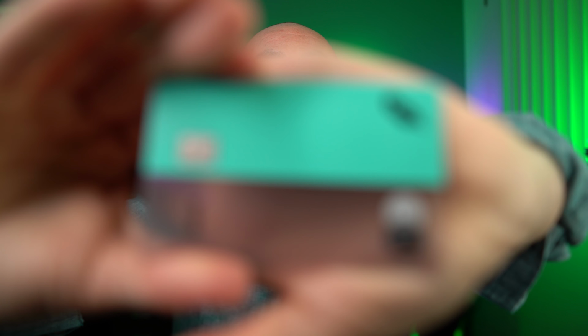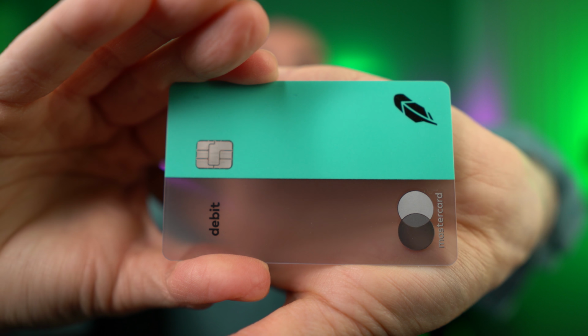And one thing I really like about this card, guys, is that it is a Mastercard debit card. Now, you may be wondering, why do I like that? Here's why. Because, as you may know, I like investing apps. I use quite a few on this channel, test them out for you guys, share them with you, help you find the right one for you.